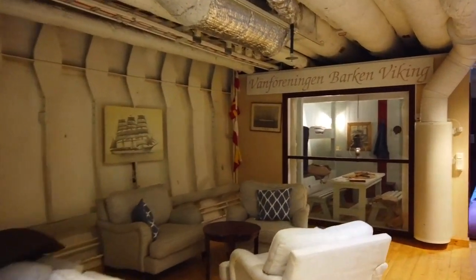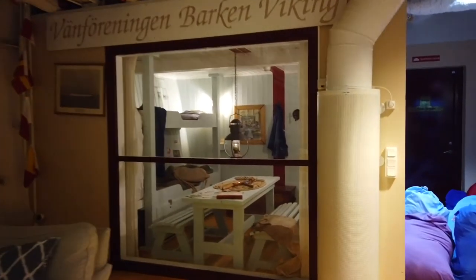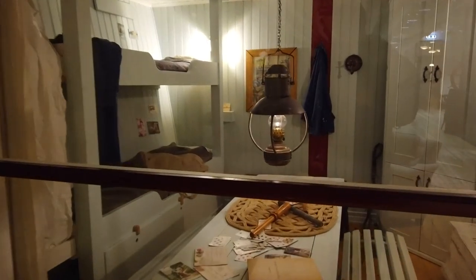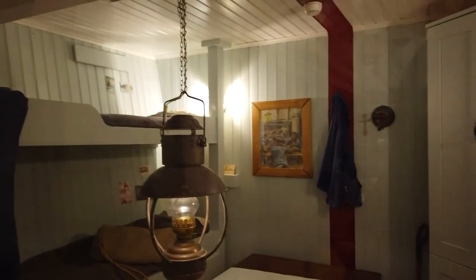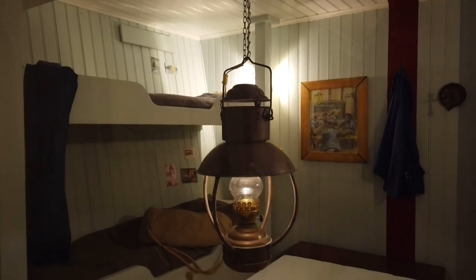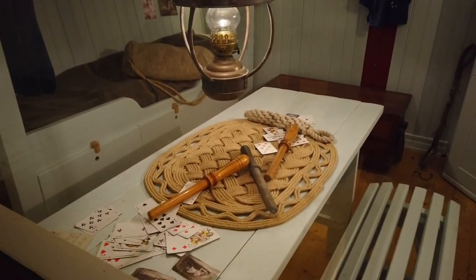She participated in several of the great grain races from Victoria, Australia, to Falmouth, Cornwall. Barken Viking won the grain race of 1948. There are only 10 four-masted barks and one four-masted full-rigged ship in existence.